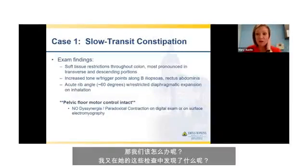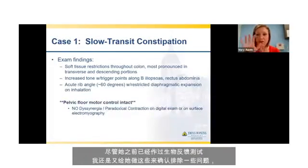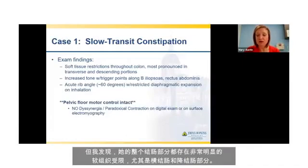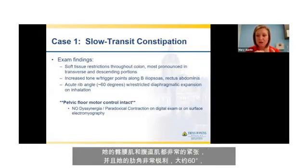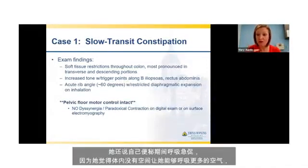And what did I find on her exam? So in her exam, as you can see on the bottom here, her pelvic floor motor control was perfect, right? She could contract the pelvic floor the right way, relax it the right way. I did biofeedback to dot my I's and cross my T's, even though she'd had it before. But really, she had very pronounced soft tissue restrictions throughout her colon, especially along the transverse and descending portions. She had a lot of tension in her iliopsoas and rectus abdominis muscles, and a very, very acute rib angle. So probably about 60 degrees, a very narrow angle, and she really had a hard time expanding her diaphragm on inhalation, and would even say that she often felt short of breath with that constipation because she couldn't really breathe more. She just didn't feel like she had any space.